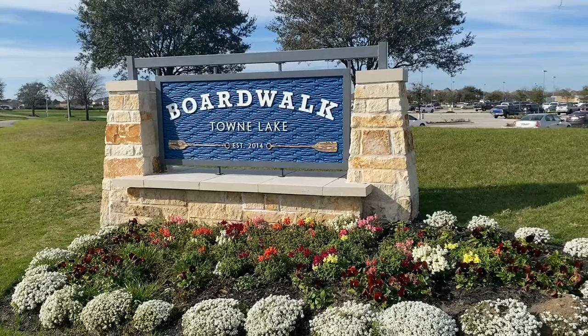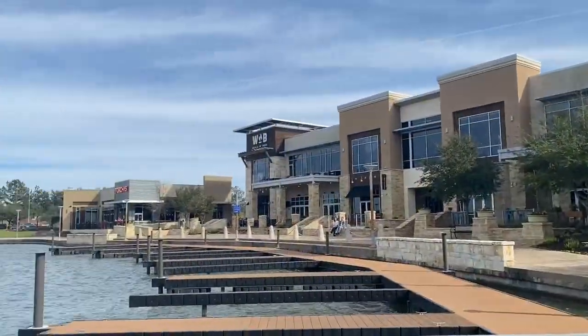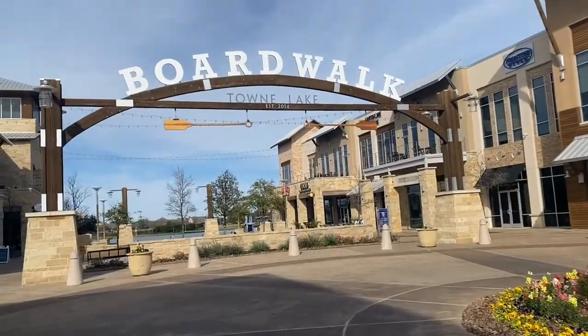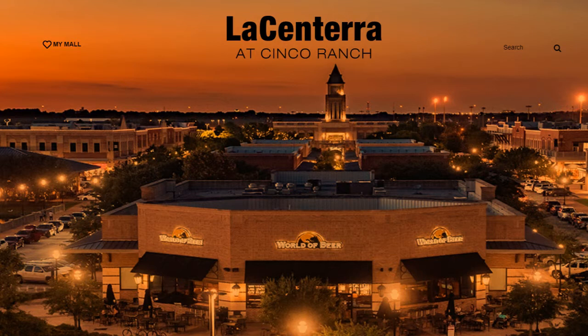If I'm being honest, I feel maybe this is where ELYSON lacks right now, and that is in the proximity to major shopping and eatery places. Right now, I would say on average, you will probably have to drive at least 10 to 20 minutes to get to places like the Boardwalk in Cypress or La Centerra in Cinco Ranch, or even just the shopping malls and movie theaters within Katy.